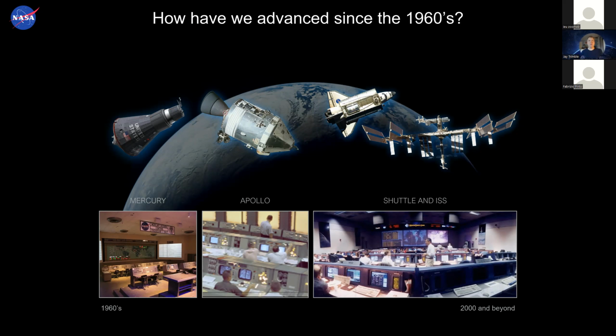So I want to, as backdrop, just think about the evolution of mission control. And I want to ask the question, you know, how have we changed, right? How far have we come? And on the left in this picture, you'll see the 1960s. You know, this was probably before most of us, right? Some of us, like I was born, but barely when this stuff was going on.